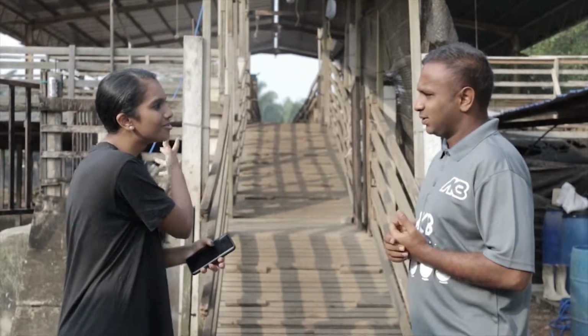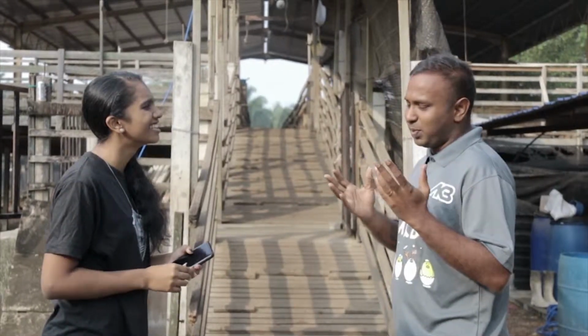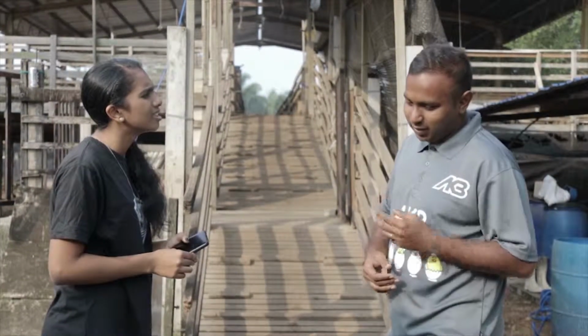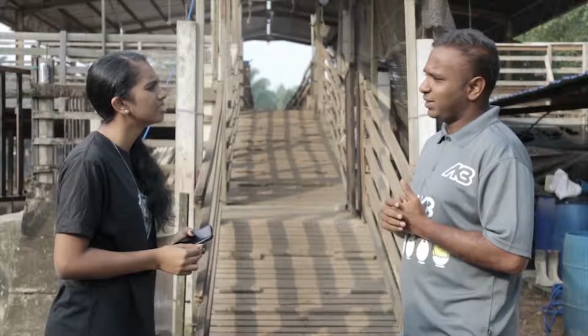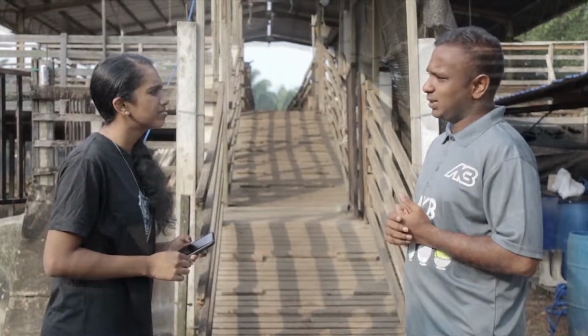Okay. How do you know whether the goat is having a fever or not? You can see, because when we are having a fever, we definitely have symptoms ourselves. So whatever symptoms we have, they also have the same symptoms. They can be weak, they must be crawling. And if they are having an upset stomach, they are having diarrhea. Okay. So just see them and feed them.